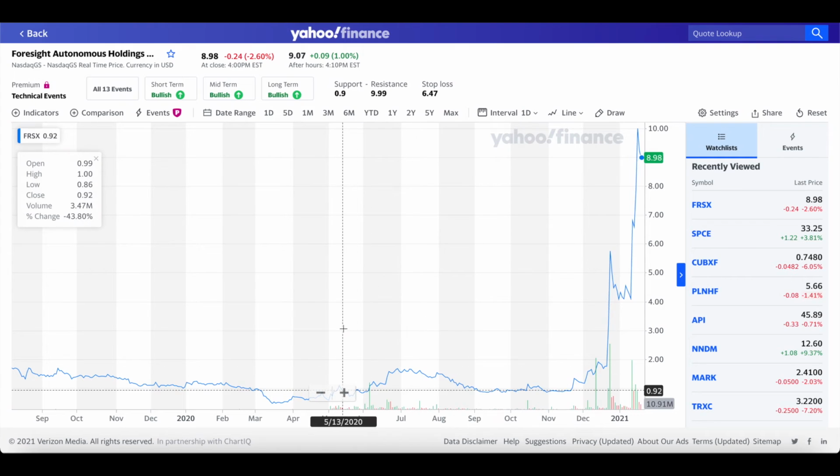But if we look back in April, May, this time period, it's not even at 500,000, not even 50,000. So this is actually a really cool feature that I found. And this is one of the reasons why Foresight Autonomous in particular doesn't have an option written for it yet: the trading volume has been too low over the past year.